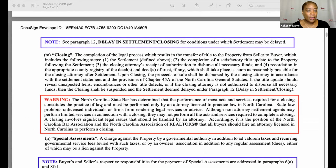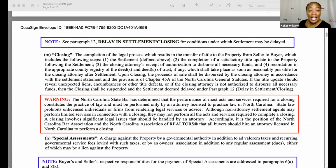All right. 1M defines closing and what is meant by closing. It's the actual legal process at this point. Settlement has occurred, meaning documents have been signed. Now it needs to be recorded. Funds need to be verified by the attorney. And at that point, funds can be dispersed once it's been recorded. Funds can be dispersed and keys can be given.